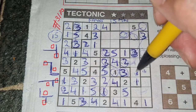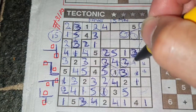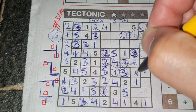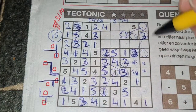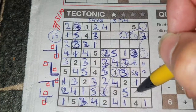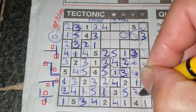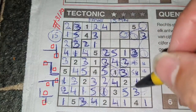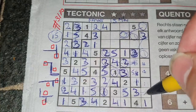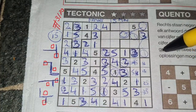Then 2 numbers left. 1, 2, 3, the 4 and the 5 are left. I think this box should be a 3 because it can't be a 1, can't be a 2, should be a 3, can it be a 4, can it be a 5? Yes, definitely a 3. 2 numbers left in this area for the numbers 2 and 5. Let me mark those 2 boxes, 2 and a 5.